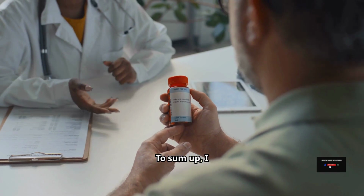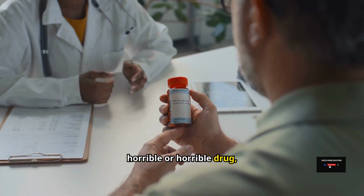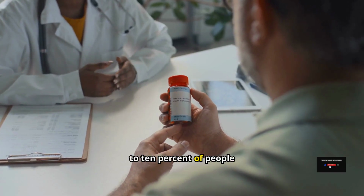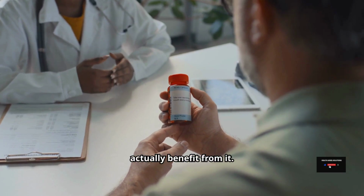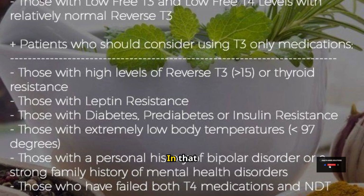To sum up, I don't want you to leave this thinking that levothyroxine is a horrible drug, even though only 5 to 10% of people actually benefit from it. However, you could be one of those people. In that case, I would advise you to return to this image. You should not think that levothyroxine is bad for everyone, but it isn't good for everyone either. Some people do need NDT or T3, and you'll have to sort of go through this and understand that this is not something to live and die by.